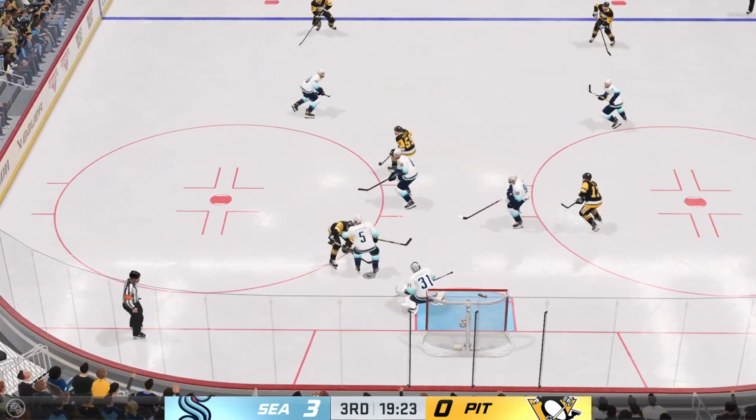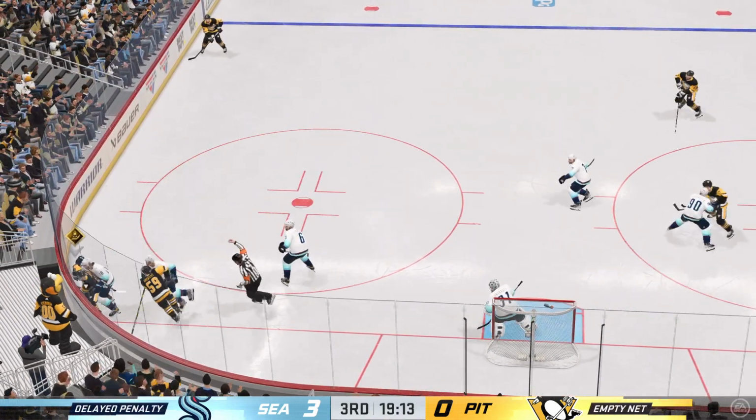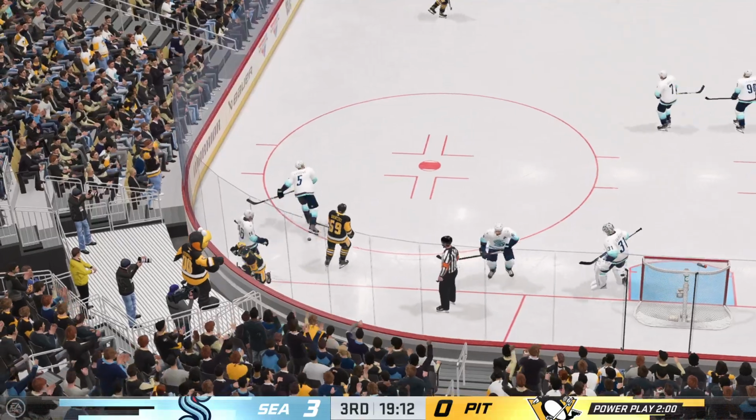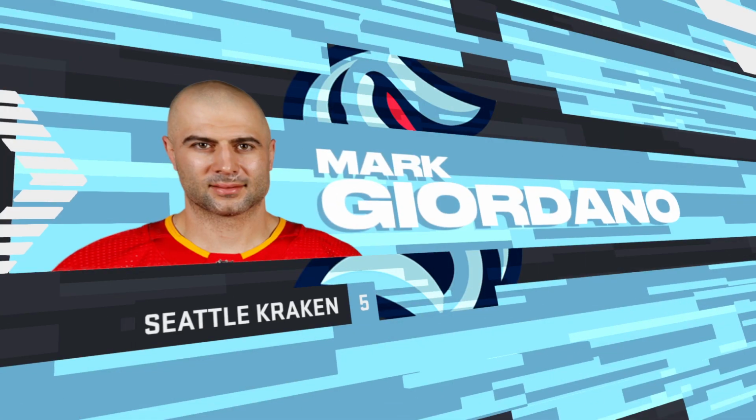Pittsburgh's trying to make something happen in the offensive zone. Ref's arms in the air. We got a penalty coming up. There's the whistle, and here's the call. Giordano's going off for interference.